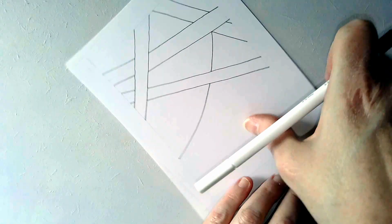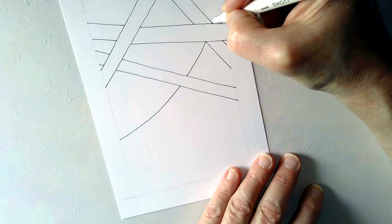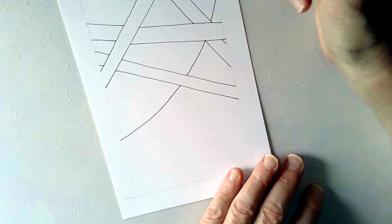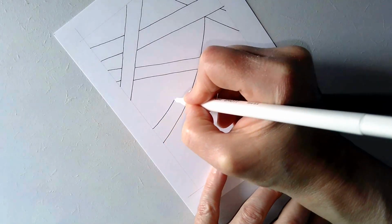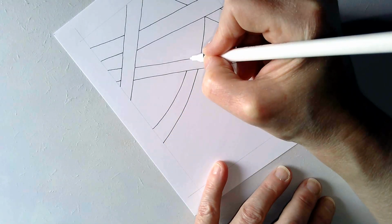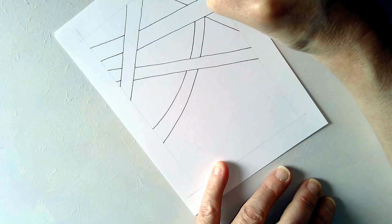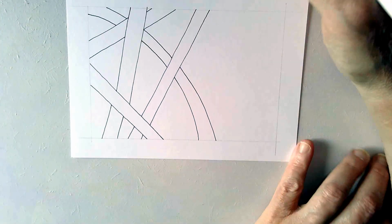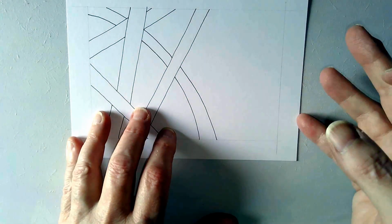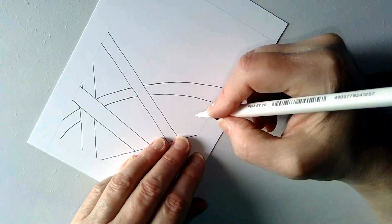Ooh, that's an interesting one. Now I'm beginning to curve these, aren't I? So I'm going to carry this one on over here because it would. And I think I'll curve on the inside of this arc a little bit. And I think this one's actually going to spread out on that side because it can. So I like curvy ones because everything I do is mostly curvy. Even when I do straight lines, it looks curvy.